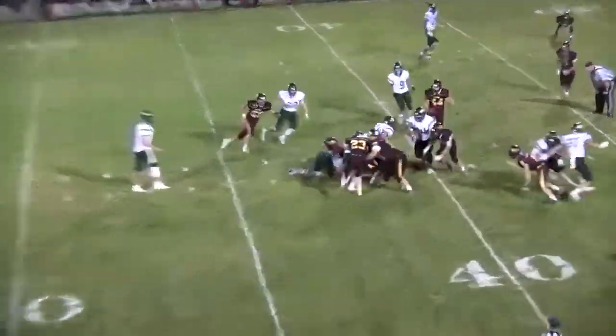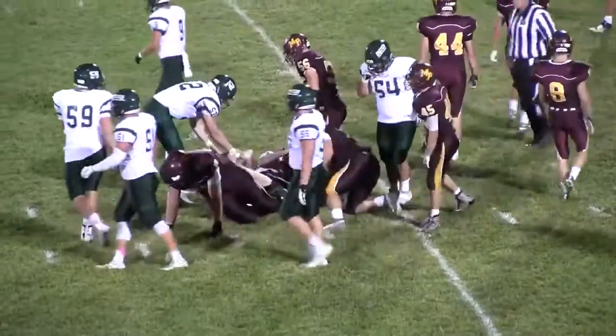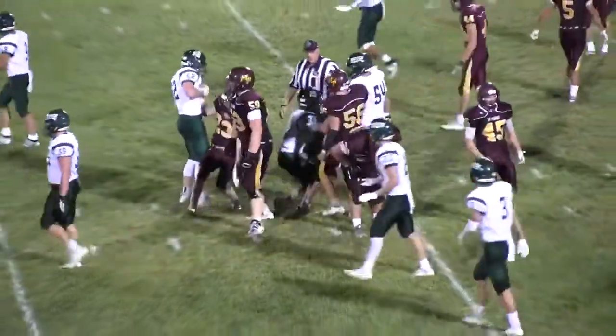He'll take it. Handoff goes to the right side. There's DeYoung, I think. He'll get a yard. 10:51 and ticking. Number 25, DeYoung.